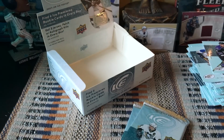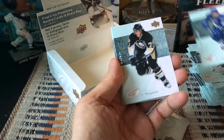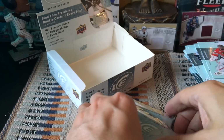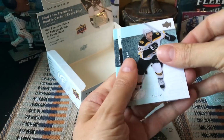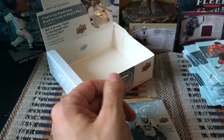So a few more packs that I put aside here. I don't know which is which. Some of these might just have filler. That's the only thing we have to be mindful of. Okay. Daniel Sedin, Gino, Phaneuf, another blank. Datsyuk and Khabibulin. And more blanks, I believe. Kessel, Garon, Prize, Miro Satan, and Mika Koivu.